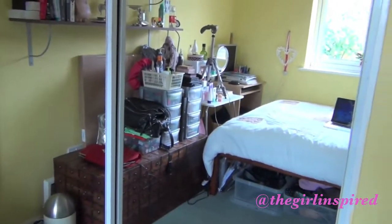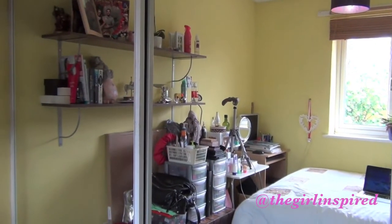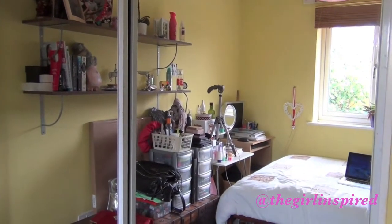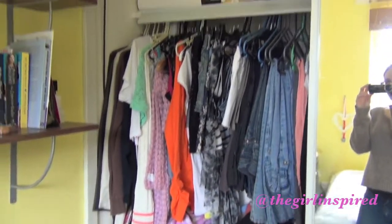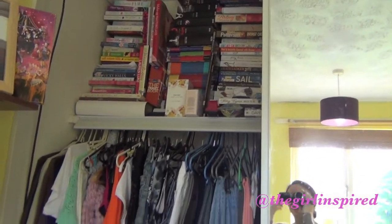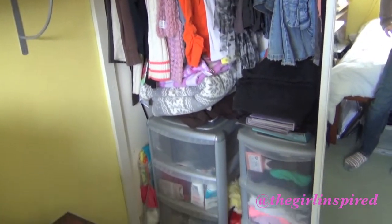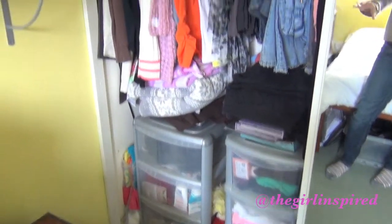So now moving around to my built-in wardrobe. These doors are really difficult to move, so I'm going to move one of them open and show you, and then I'll move the other one. So this is one half of my wardrobe, and the top part is very, very messy. Like you've seen, my room is very small, so I don't have a lot of space to store things, so I have to make do with what I have.